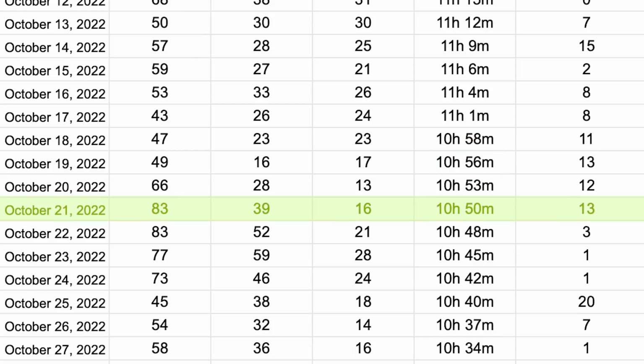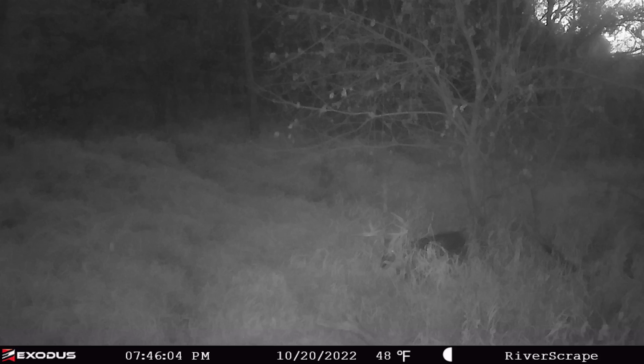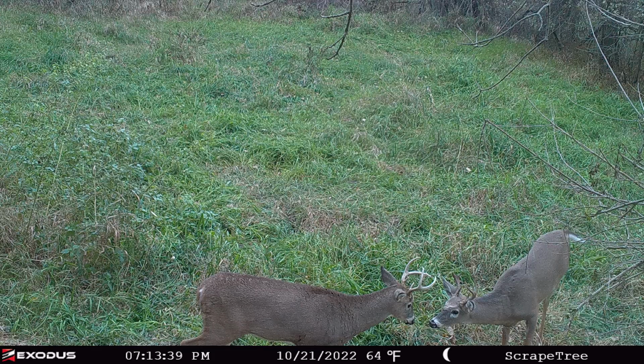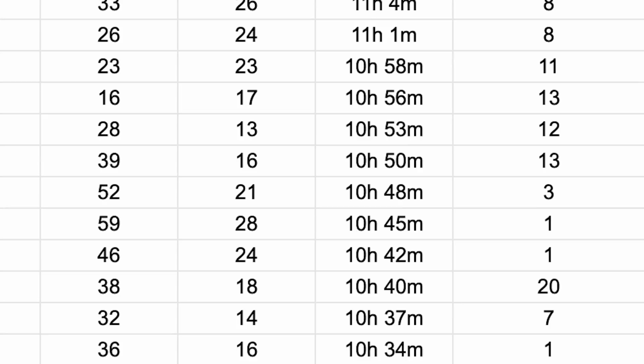It's 83 degrees on October 21st. You have 13 daylight photos. That's because that morning on October 21st, the low was 28. The amount of daylight, 10 hours and 53 minutes. Those wind speeds are starting to die down, and you get a spike in activity. Once that 28 degree morning passed, it goes up to 39, then 52, then 59, then 46. Look at this daylight activity. 3 photos, 1 photo, 1 photo.